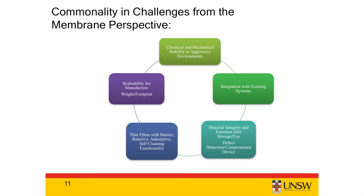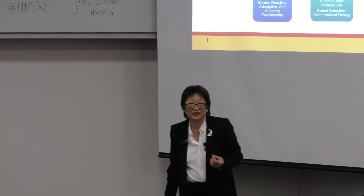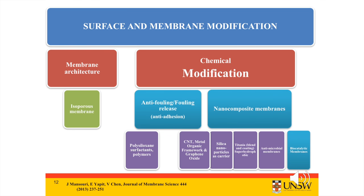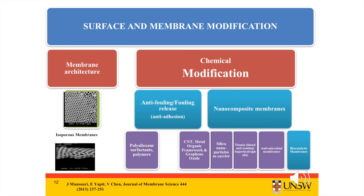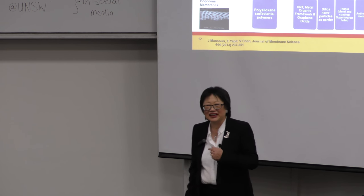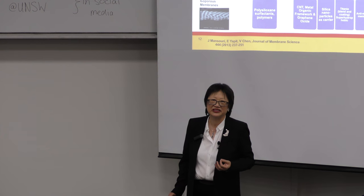Other things are thin films. Are they just barriers? Are they reactive? Do they have self-cleaning functionalities, some of the new areas? And also membrane integrity, you know, defects, validation. Those are some of the challenges of developing new membrane materials that are beyond just simply synthesizing the next wonderful nanoparticles. So in terms of surface and membrane modification, we can talk about looking at wonderful membrane structures. So here are some isoporous membranes. They're wonderful, but not scalable. And in fact, when we look at the separation, they don't actually give that much additional separation capability.